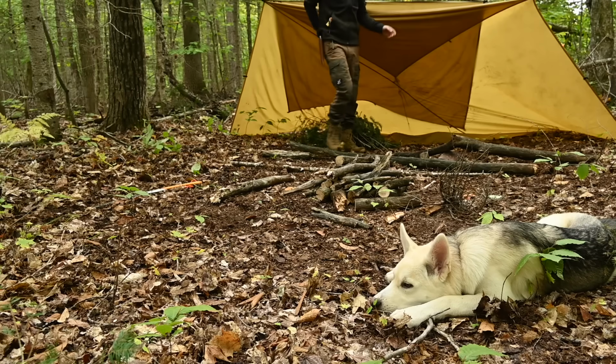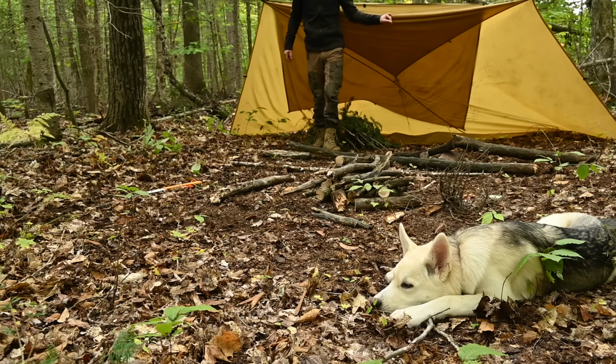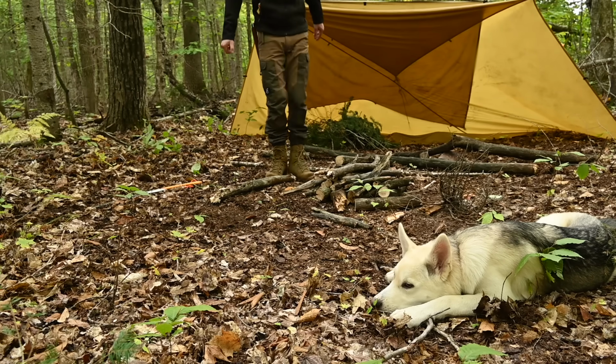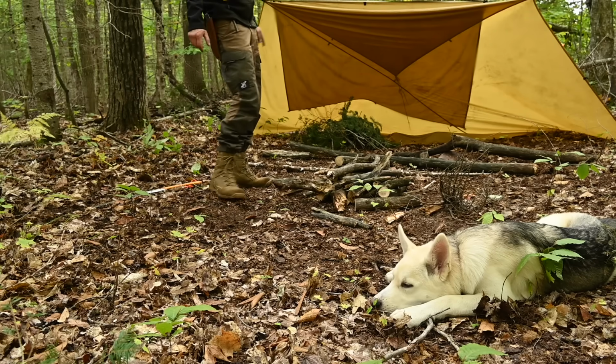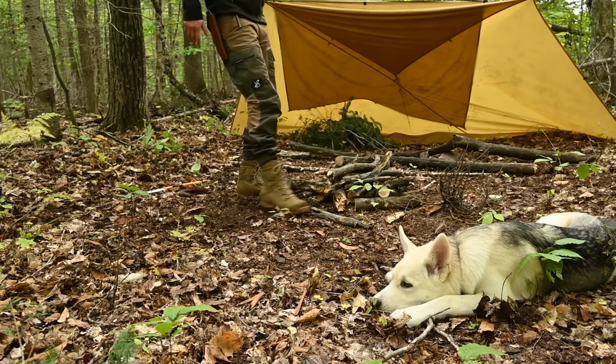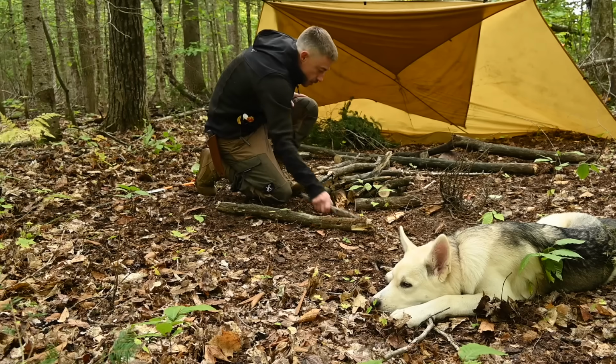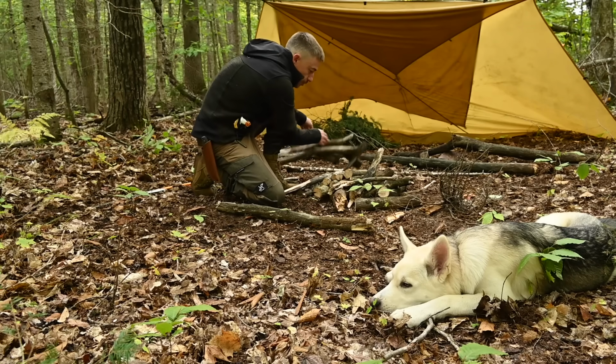I don't think that I'll need the fire for warmth tonight. I have my blanket and my sleeping bag, so I'm going to set it a bit farther apart. That way I can sit by it too and make use of what I've made. So I want to say probably around here I'll start it. I'm going to get some logs on the ground first, just to build it up.